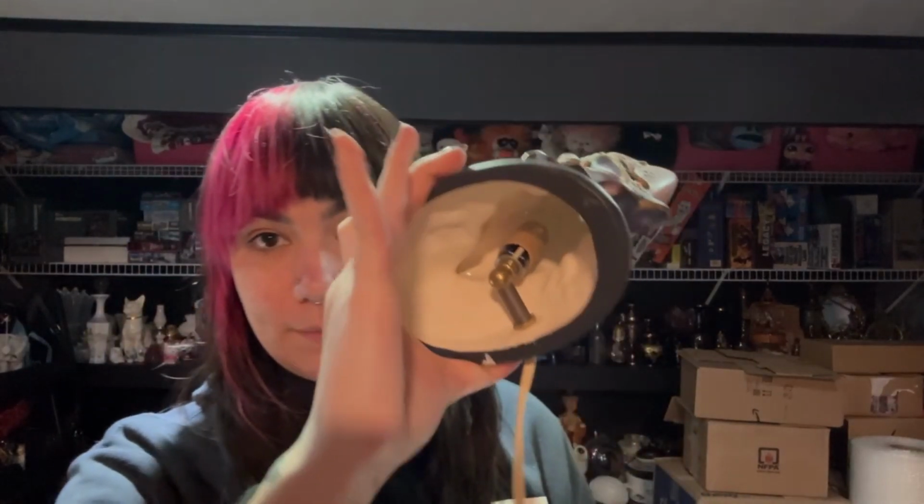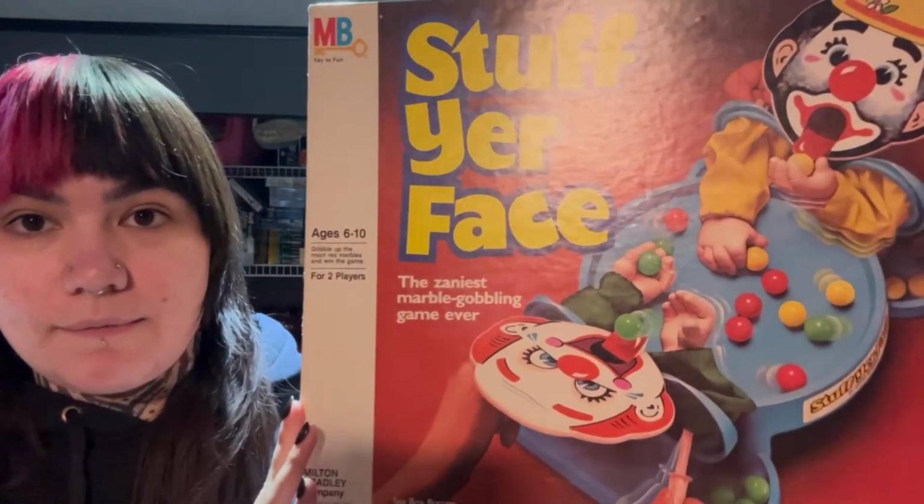Next, I sold this awesome wizard lamp. It is ceramic, and I think it is like a hobby craft piece that someone painted and made on their own. $28 for that, and it does work. It's got a light inside, and you can plug it in. Next, for $21, we sold this vintage Milton Bradley Stuff Your Face game.